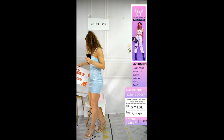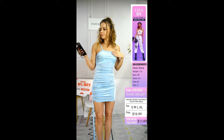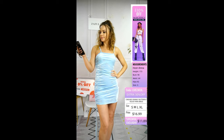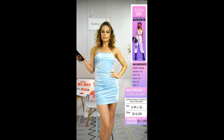Okay, so how about this blue color? Do you like the blue one? I like this one very much. What do you think? Just rate it from 5 to 10. Maybe type in chat where you can go in this dress, maybe with your friends, maybe in the club, maybe some party.